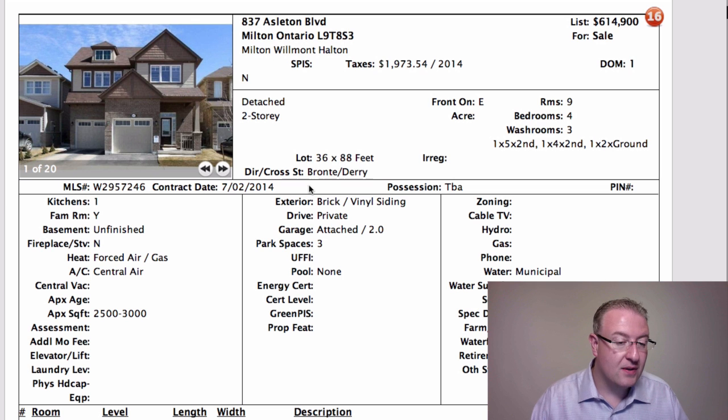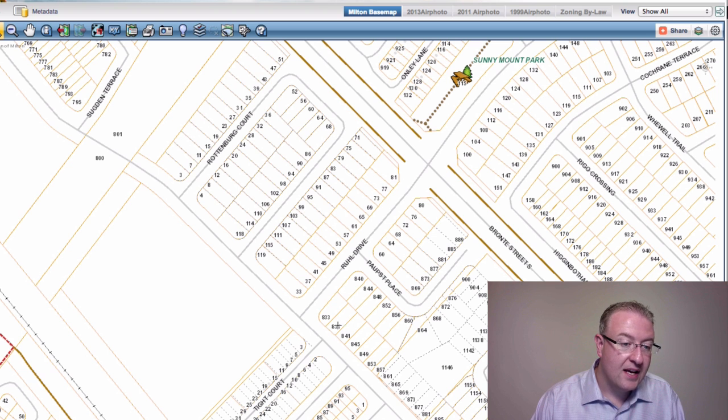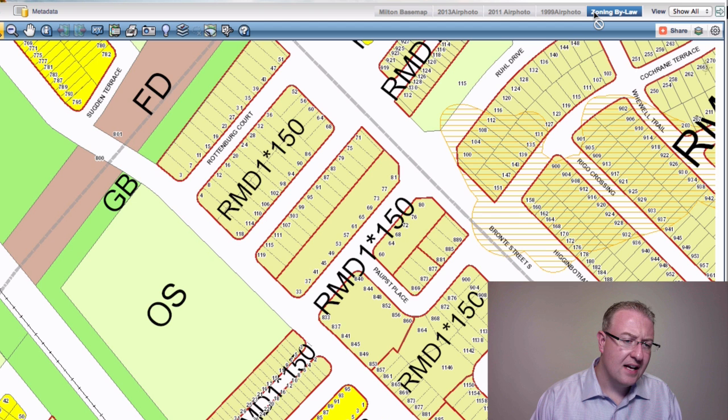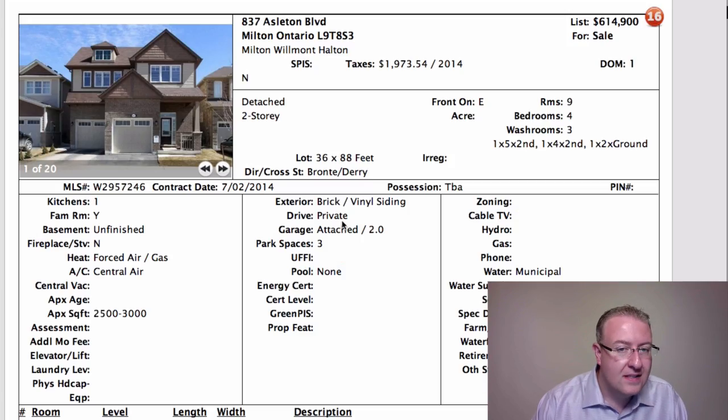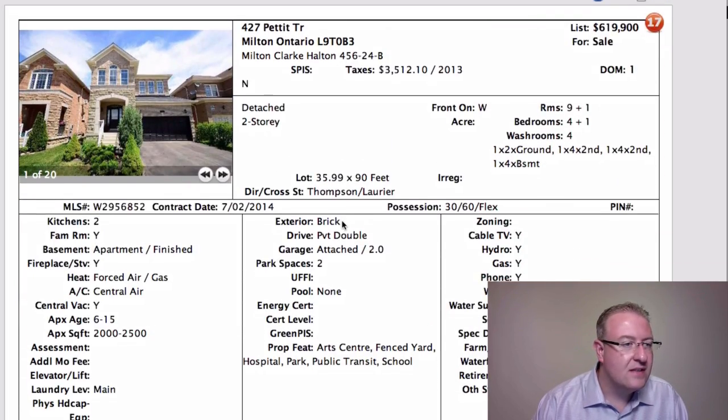It appears like there's nothing scary close by. If you look at where it is on the map, 837 Asleton right here. There's 3-story townhouses right here on Tight Court. Open space here, you've got basically a park. It's zoned for open space, so you don't have anything there. There's a little bit of future development, but I'm not sure what you can do on a weird shape of land over here. So it's nice. I don't know why it's not selling. It looks like it's definitely in the zone.